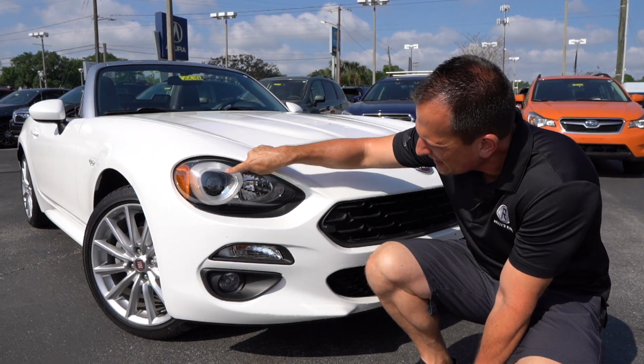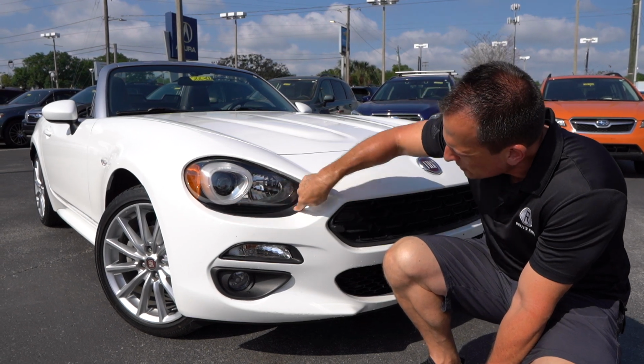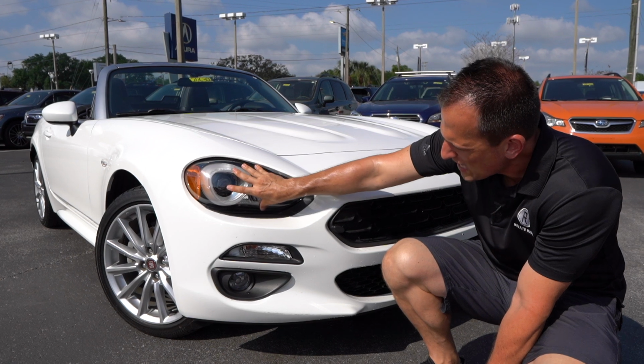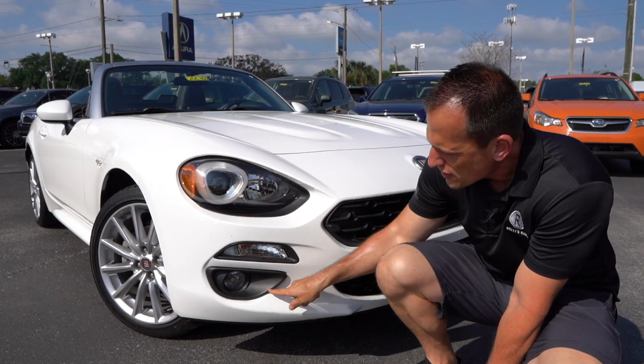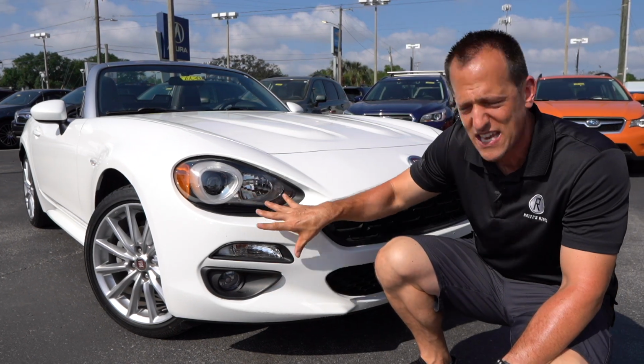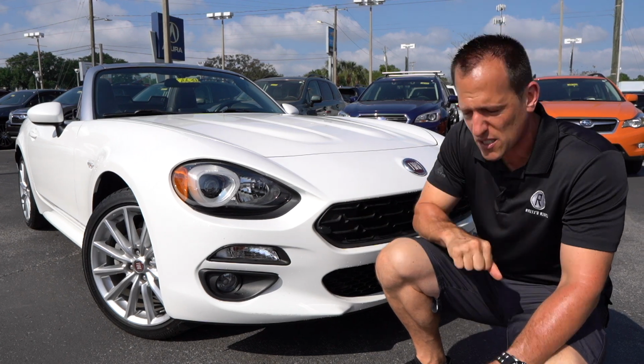Headlight housing, unique design, fits it to a T. You've got your LED daytime running lamp, your projector beam headlight in there. I like the way there's a little bit of flat black, and I like the way that they sunk it into the front fascia. You drop down, you have your functional fog lamps, a little bit of flat black. The great news is nothing fake here. Everything is functional for lighting, and also the style is spot on the money.